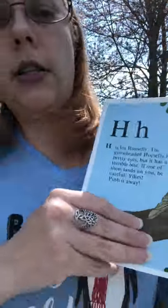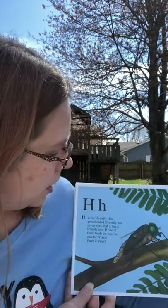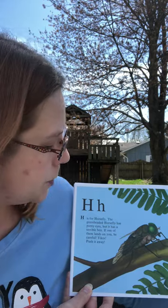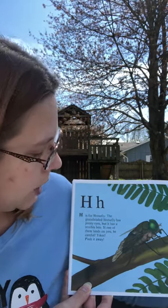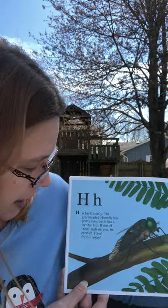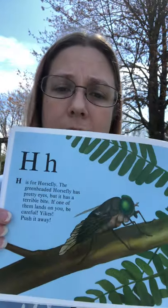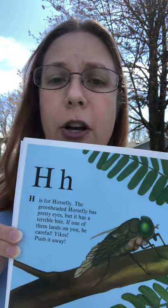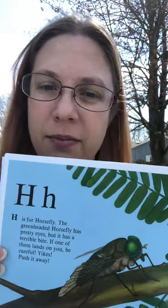All right, let's get over here to this side. There we go. H is for horsefly. The green-headed horsefly has pretty eyes, but it has a terrible bite. If one of them lands on you, be careful. Yikes! Push it away. Yes, horseflies do hurt. So if one lands on you, just shoo it away.